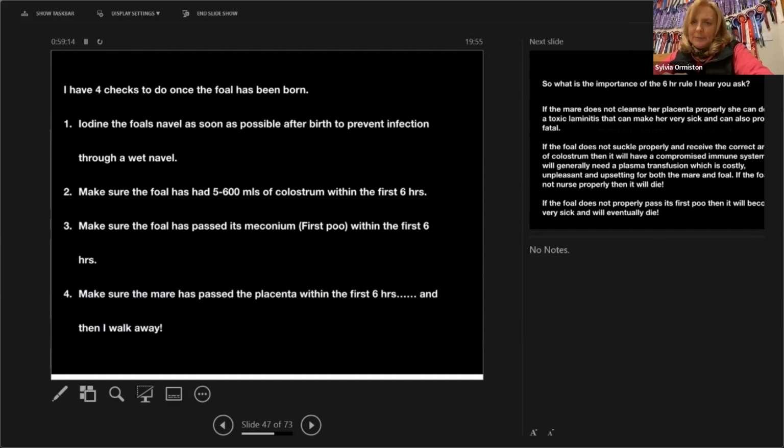So anyway, I do have 4 checks that I do when the foal has been born. Everybody does everything their own way, but this is my way. My first is to make sure that I've iodined the foal's navel as soon as possible after birth to prevent infection through a wet navel. My second check will be to make sure that the foal has had 500 to 600 mils of colostrum within the first 6 hours. My third check is to make sure that the foal has passed its meconium or its first poo within the first 6 hours. And the fourth is to make sure that the mare has passed its placenta within the first 6 hours. Then we can walk away to leave them to get on with what they have to do.